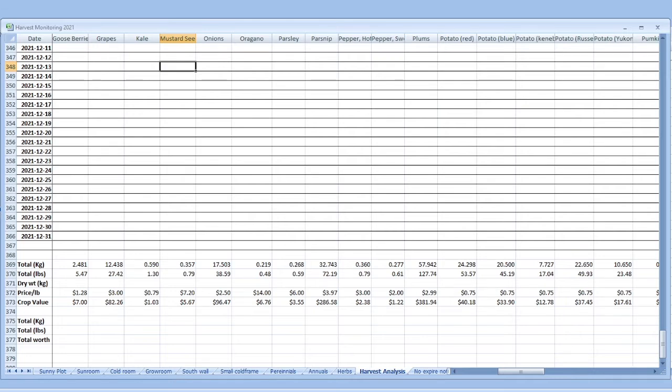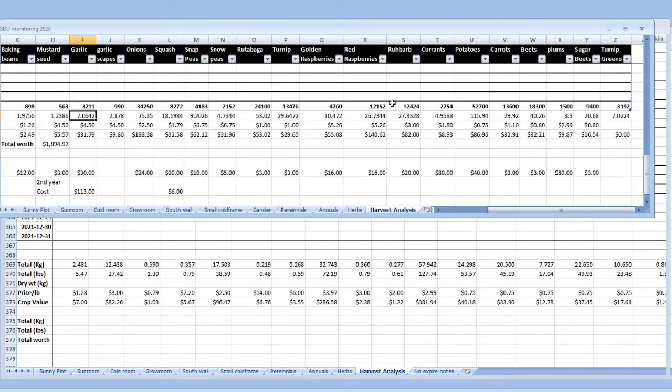Mustard seed, I think, let's see, how much did we get last year? Did we put it in? Mustard seed, yeah. Okay, last year we got 1.23 pounds. I didn't do anything with it last year. I still got the seed.